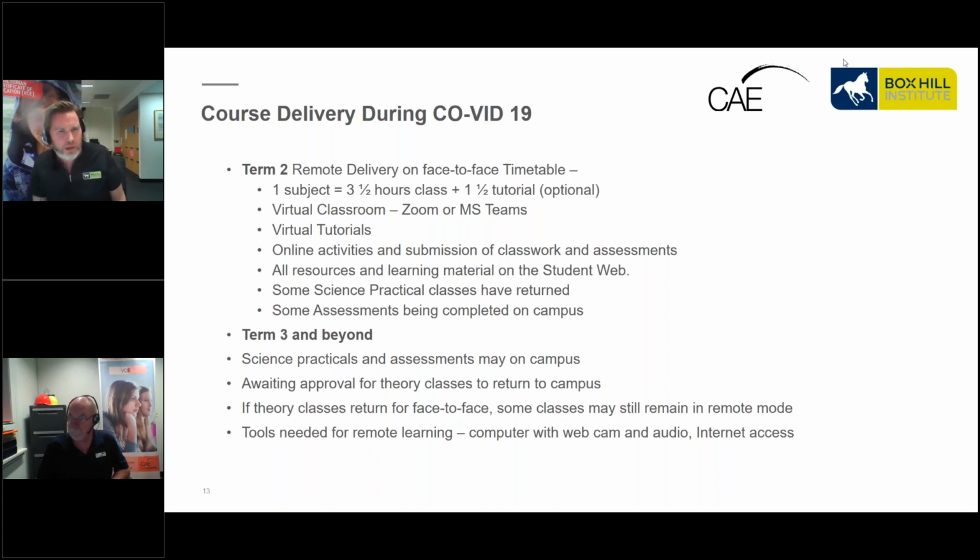For term 3 and beyond, at this stage, we're looking at science practicals and assessments to be on campus. And we're still waiting for approval for theory classes to return to campus, mainly because we're looking at social distancing and making sure that everything is correct for our theory classes when they return to campus. If the theory classes do return to campus, some of the classes may still remain in a remote mode as well. So that's just something to be mindful of.